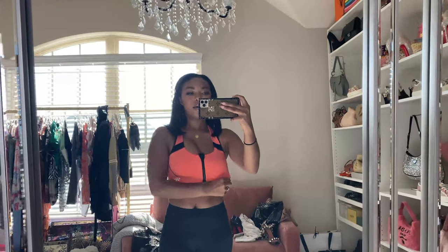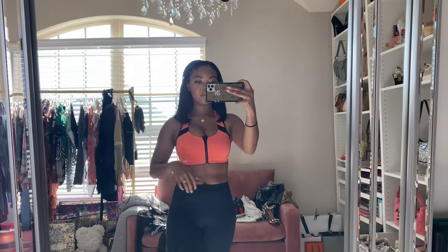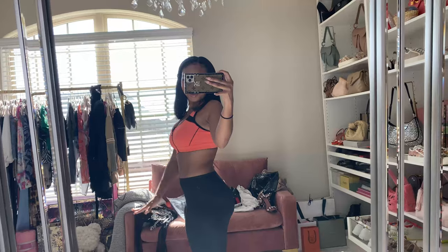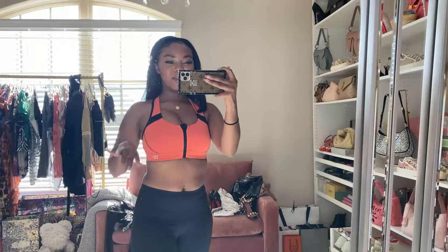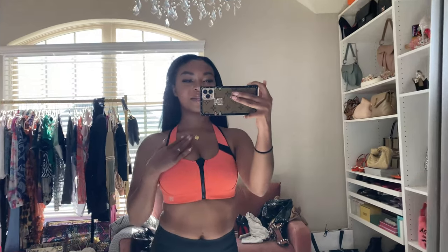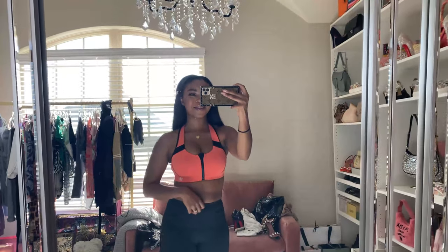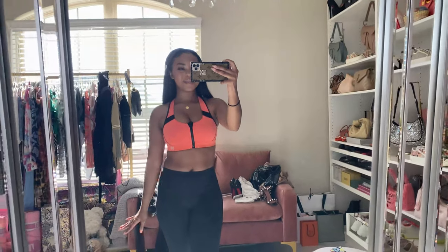Okay, so this one fits perfect. I absolutely love how it fits. Again, it's got the zipper in the front. Here's how it looks with the leggings. Okay, little body, but yes, love the color, love the logo. Like, I just love it. And you guys, when you get this home, the material is seriously the best part. It's so soft but breathable. I don't know what the material is, but it is amazing. Oh, don't mind my Band-Aid from getting my booster shot the other day. But yes, love this, you guys.